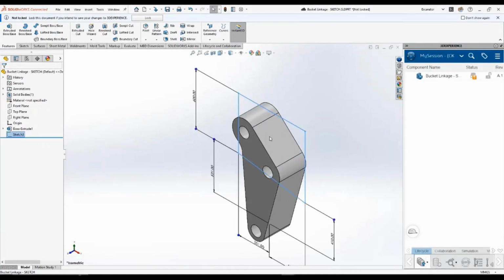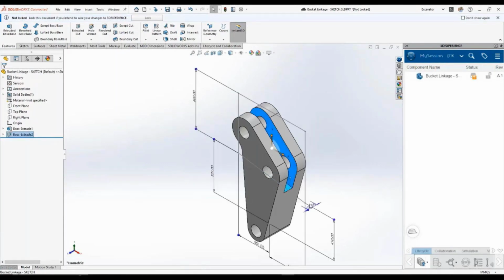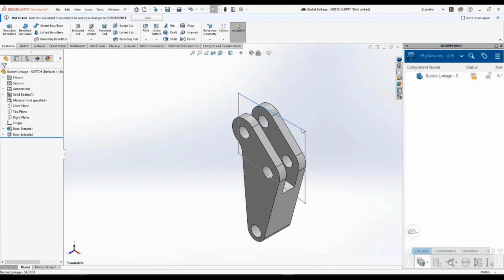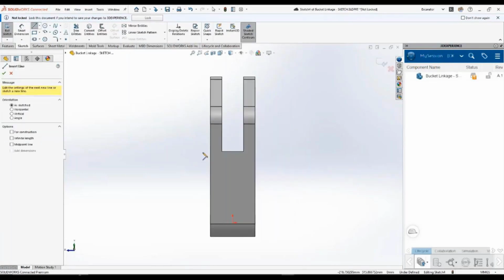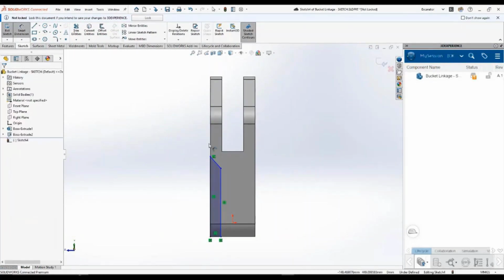So once it is there, I want to create some sketches or delete some faces in that. So I can just go ahead and do some sketches and delete some parts in the bracket here. And next, I want to make some cutouts, and I can add some sketches where I want to remove the material from this part. And again, I can just add some dimensions.